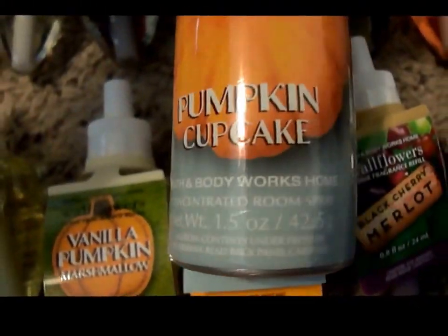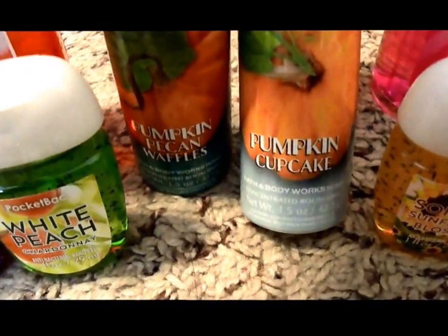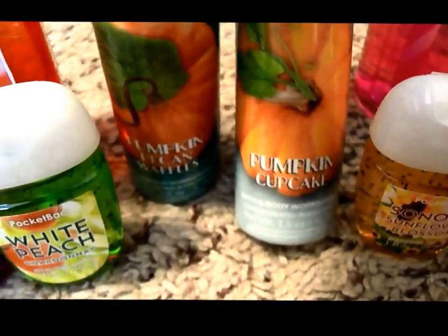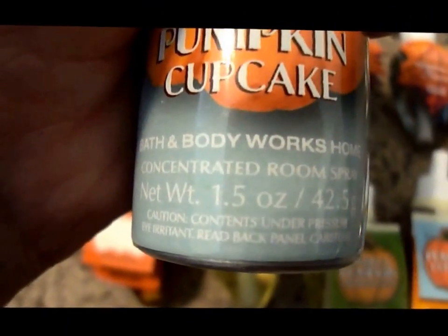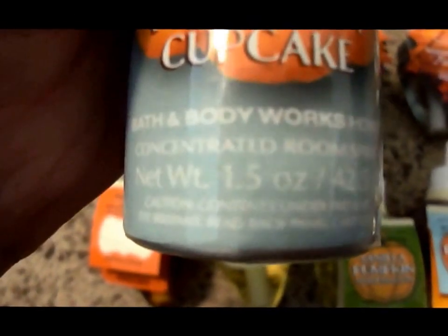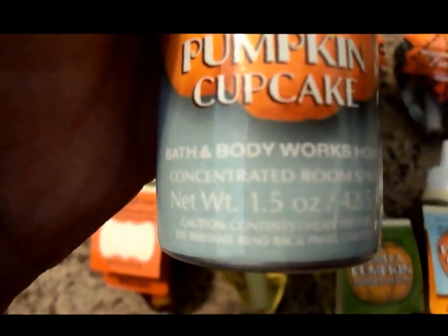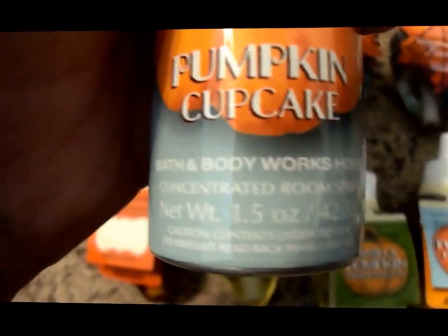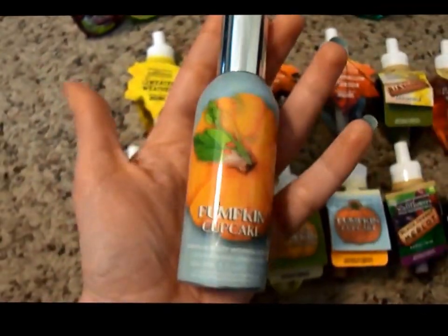So the next one is pumpkin cupcake, which again I got as the concentrated room spray. Both the pumpkin pecan waffles and the pumpkin cupcake were concentrated room sprays. They were 2 for $10, a little more expensive than I like to pay. I bought a bunch a few months ago from Yankee Candle for about $3 a piece, and I think they were the same size, or just a little bit larger. The size on these is 1.5 ounce, and I believe that is the same size as the Yankee Candle ones I bought for $3 a piece. That was during Yankee Candle's semi-annual sale, maybe a month or 2 ago. They do last a really long time, so I'm hoping these guys will too, even though they are quite small. See them in my hand.